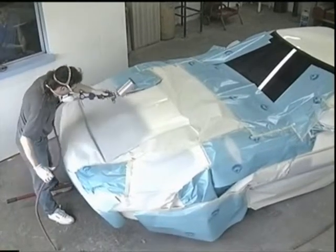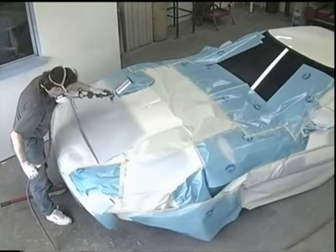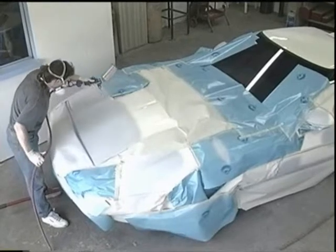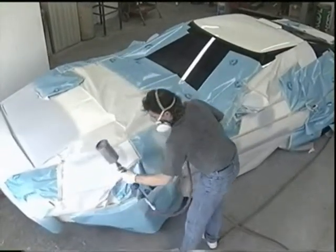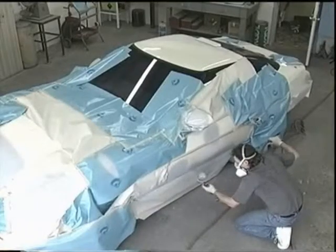Another important tip I want to give is while you're spraying, always look at the panel, not at your gun. Try and find the reflection of a light in the paint or the primer to watch while you're putting it on, and look off just from one side. Once you master this technique, you can use it on every step of the process, especially in spraying your clear coats.